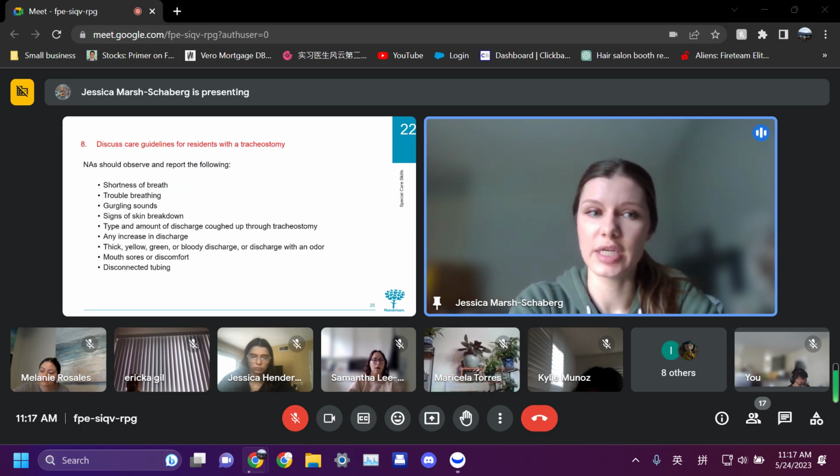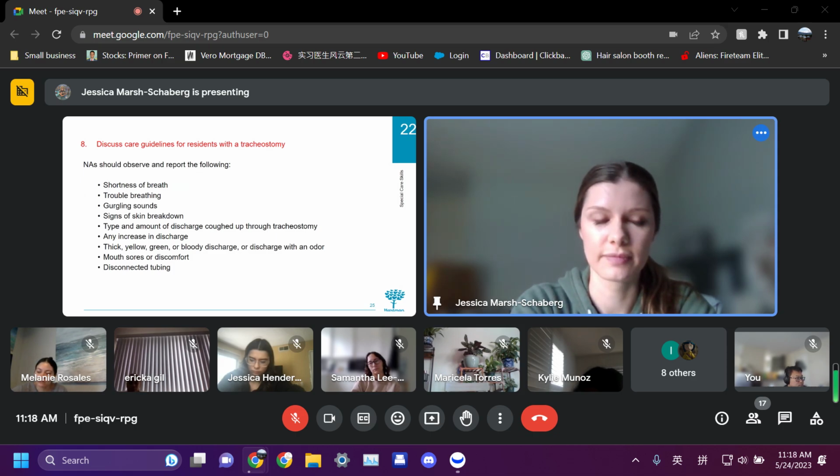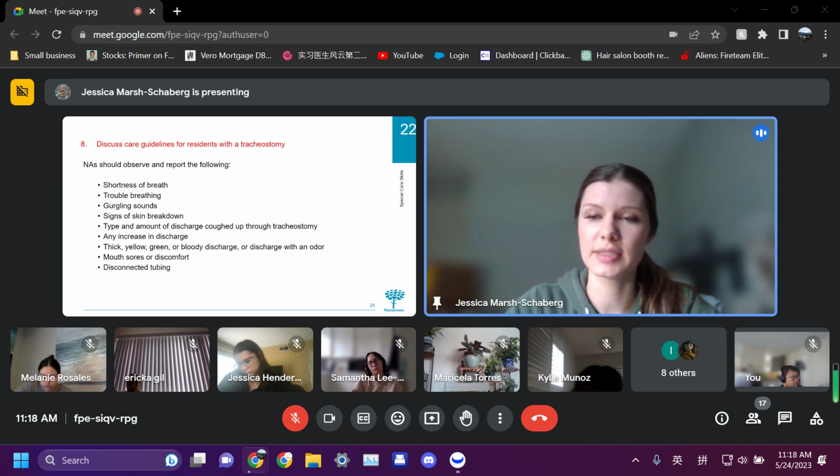So issues or changes might include difficulty with breathing, maybe discharge from the trach, some sort of phlegm or sputum being coughed up, any sign of skin breakdown around the tube, discomfort, or if the tubing comes out or becomes disconnected.